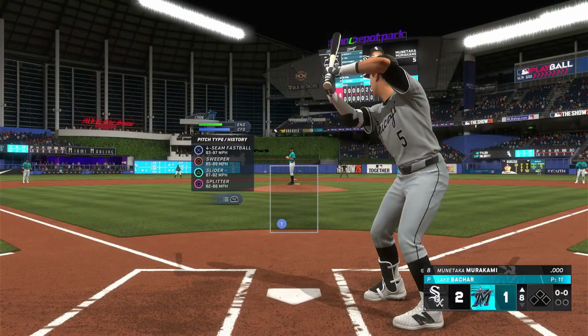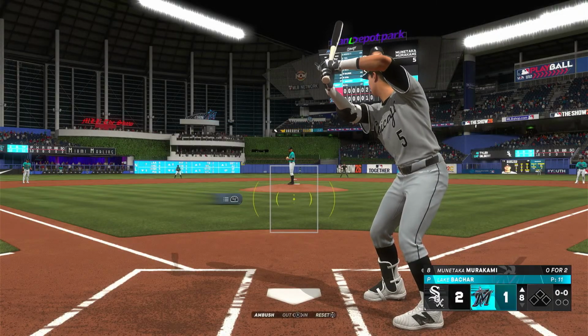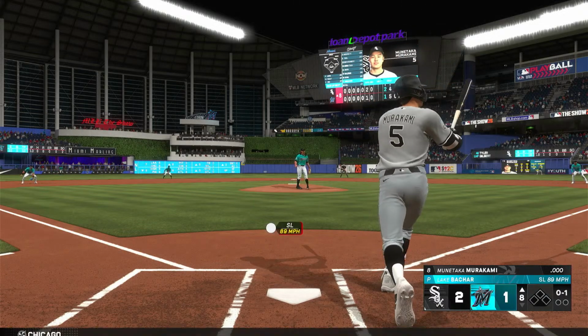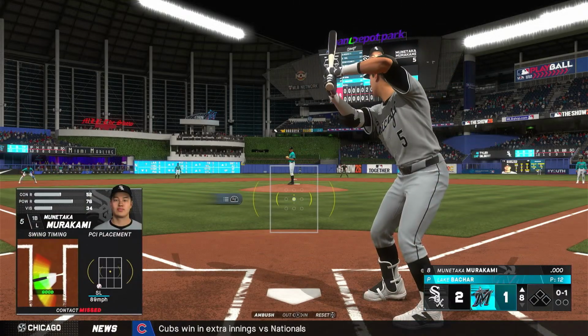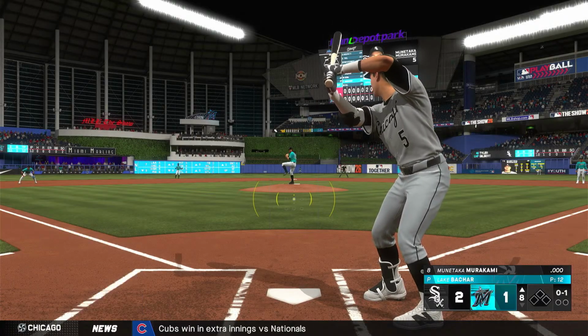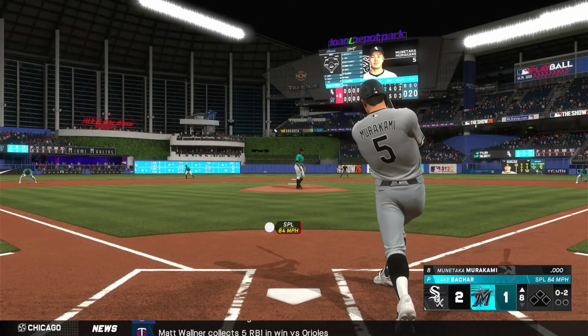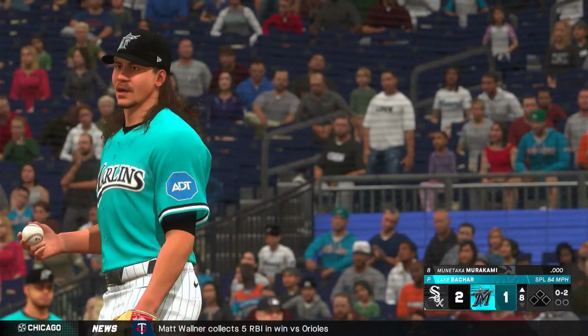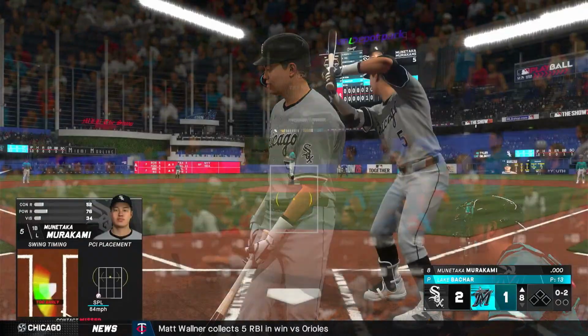Back here in Loan Depot Park, ready to begin the 8th. Munetaka Murakami steps to the plate for the White Sox. Swing and a miss at a slider. Swings through that. He's trying to stay away from this lefty, knowing that a lot of left-handers like the ball down and in.